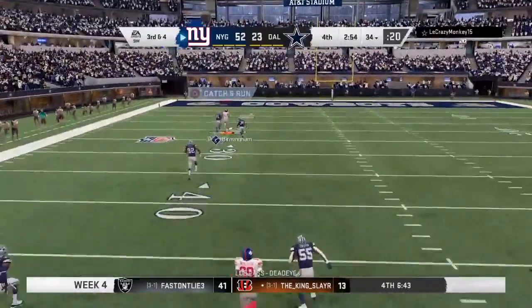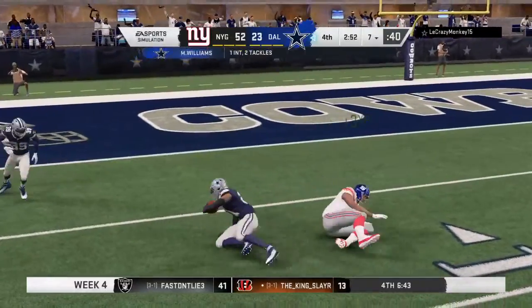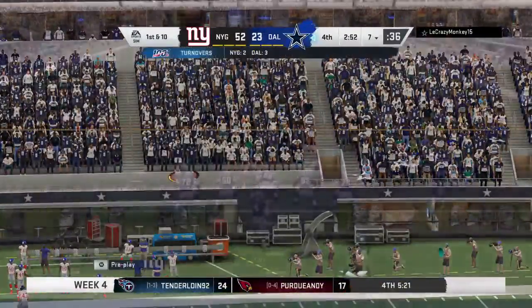He's going to loft one deep left side here, into double coverage, and it's intercepted. Picked off by Marcus Williams. And a big turnover there as his guys will get the football back.